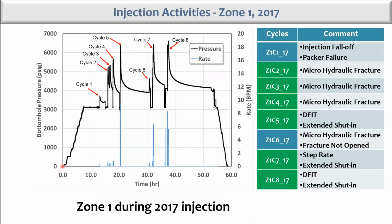And the reason it starts at 0 is that we're following the pressure temperature tool as it's lowered into the hole. So initially at 0, down here it gets to the bottom of the hole and it's reading about 3,200 PSI, nominally the in situ pressure, certainly the hydrostatic pressure in the wellbore. And then a number of injection cycles and shut-in cycles carried out. And the rationale for these injection and shut-in cycles is that you can diagnose the pressure signatures and make inferences about the in situ stresses.